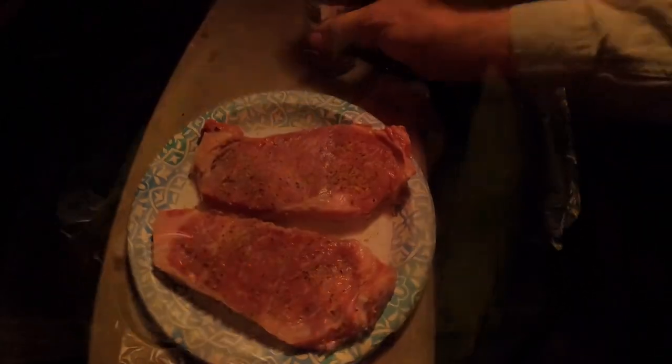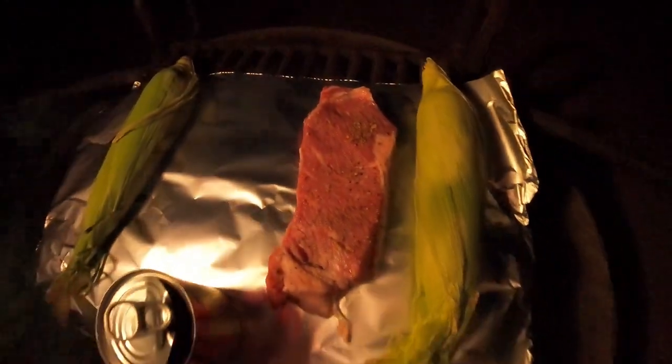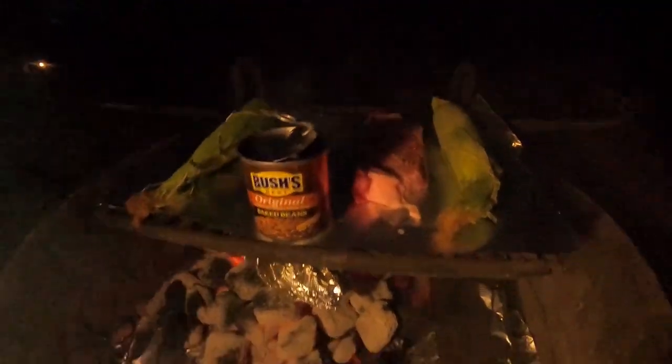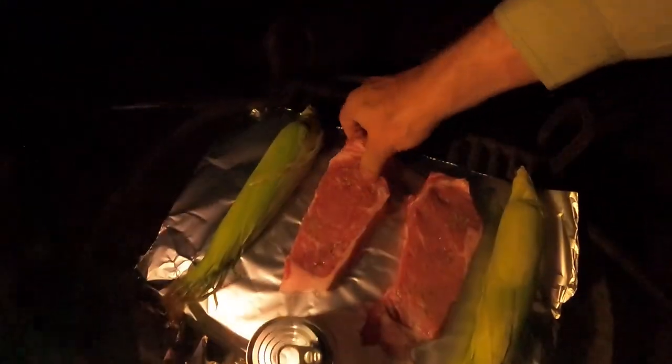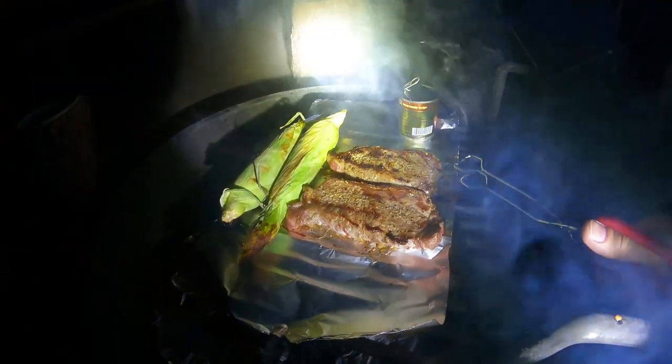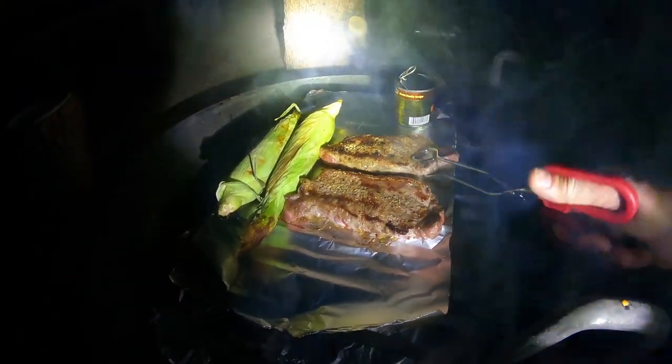I think we're ready for the grill here, Mark. Mm-hmm. Looking good. There's number one, look at that. Yum. So there it is, Bush's beans, man, that's some killer stuff. We got a sweet potato going underneath, some corn on top. That's our nourishment for catching some cutthroat trout tomorrow, bud. It's looking pretty yummy. It is.